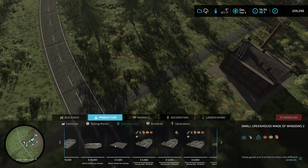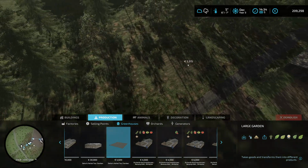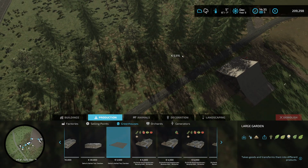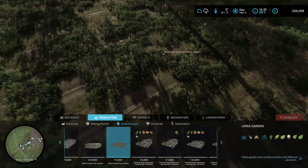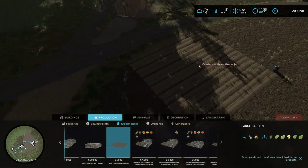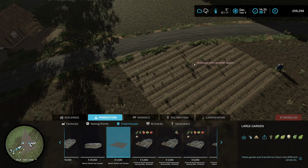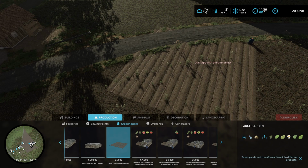We have options, and I really want to do the large garden. I like the idea of it, the fact that it's just a massive garden, but you do have to till the soil. Can't really see it there. See if we can bring it somewhere out in the light. So yeah, I think we'd have to go through here and mulch it, if I'm not mistaken.